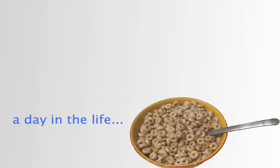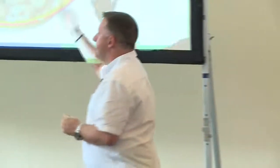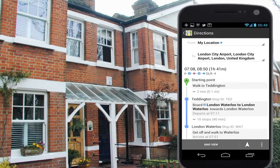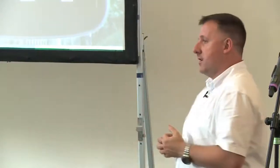A day in my life starts off with some breakfast cereal. There's no geospatial technology involved in the breakfast cereal, so we'll move on. I leave my home, and this is my mobile phone, pictures of my children on it. And what I'm doing now is making use of a new feature in the Android operating system called Google Now. What Google Now is, is contextual information that is largely driven by my location and by information I have stored on my phone.